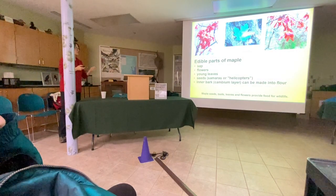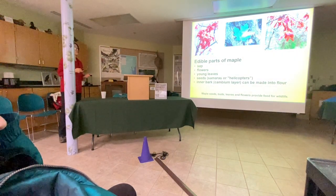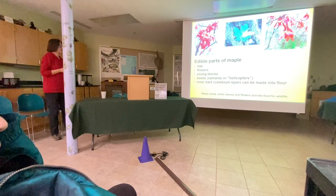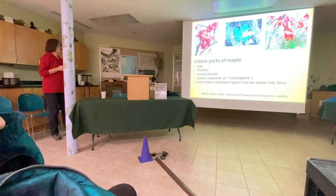And people have eaten inner bark. You can dry it and make it into flour. And maples are also food for a lot of wildlife. So, terrific tree.